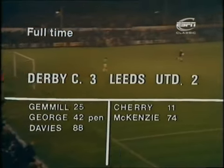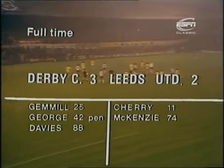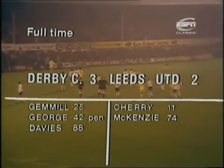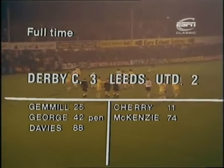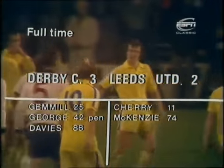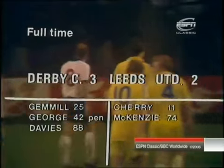But it's all over, and Derby have snatched a victory at the end of a game eventful, to say the least. And let's hope that the good football which the crowd are applauding is what's remembered most from this game, and not the unfortunate incident in which Francis Lee and Norman Hunter were sent off the field. Derby behind early on, ahead by half-time, and finally after Leeds had drawn level, ahead again just 2 minutes from the end, thanks to a memorable goal from Roger Davis.